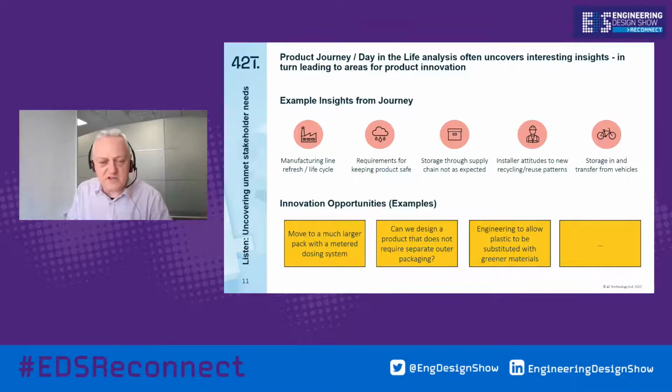So, for example, in this project, I can't talk about the actual detail of the ideas and the avenues that we came up with, but could the product move to a much larger pack with a metered dosing system instead of having individual portions being carried to work sites? If you move to a larger pack, it means you can more accurately dose, which means you don't waste the actual product itself. It also means the packaging becomes a more substantial item that might be more amenable to a formal recycling process. And from this project, there were a number of innovation avenues that came out.